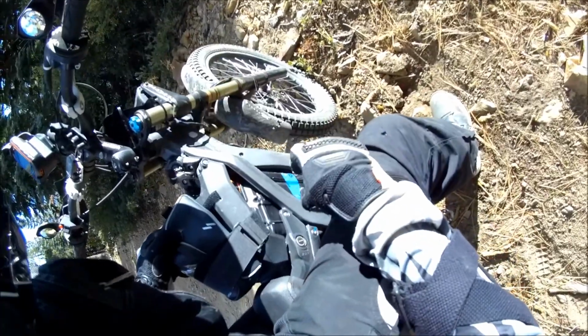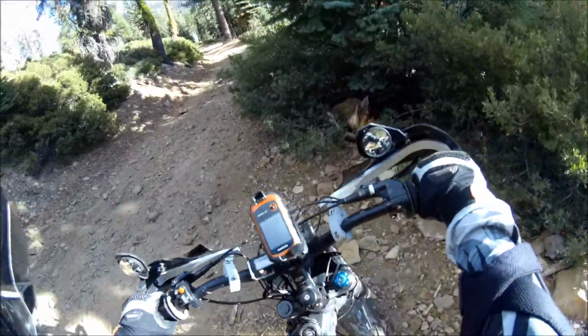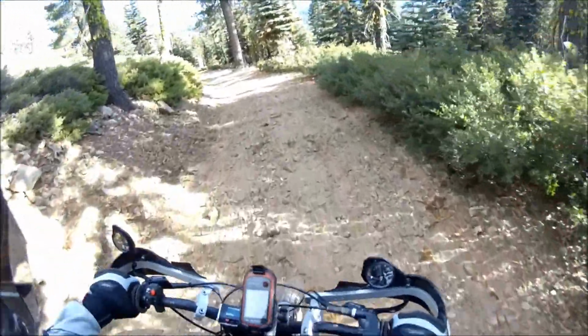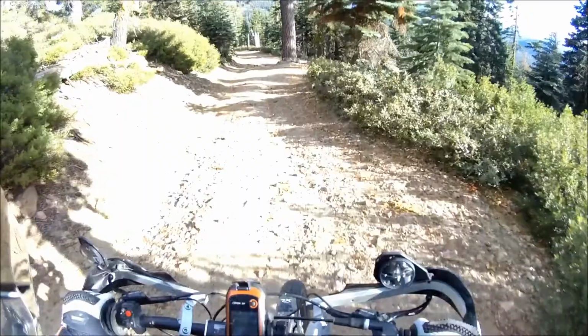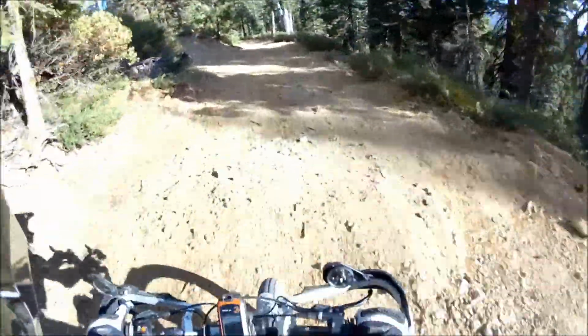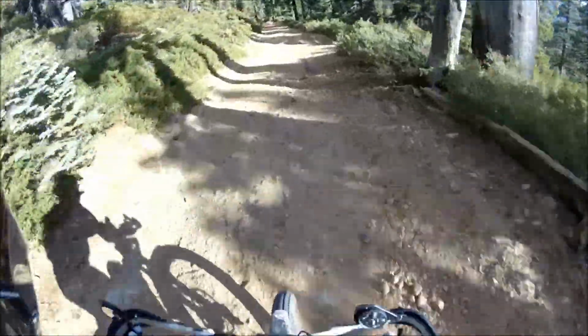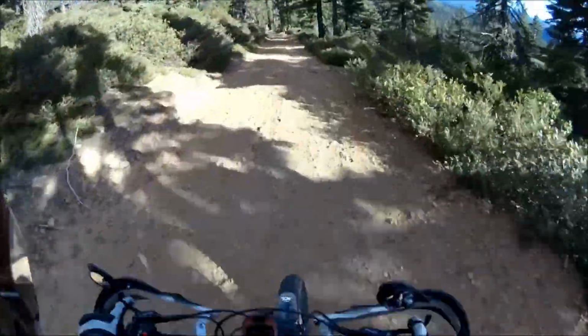What are we at? 44%, pretty much the same as we were when we were up there. That's good. Just let it regen on the way down. It's really steep. This is a pretty steep section right here. So watch your speed. Try not to use any power at least, you know.